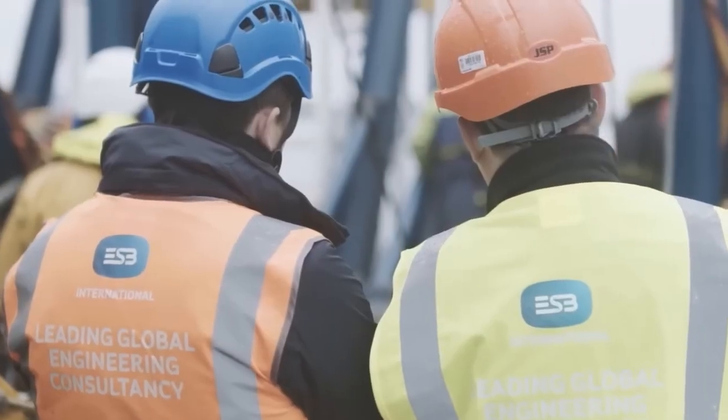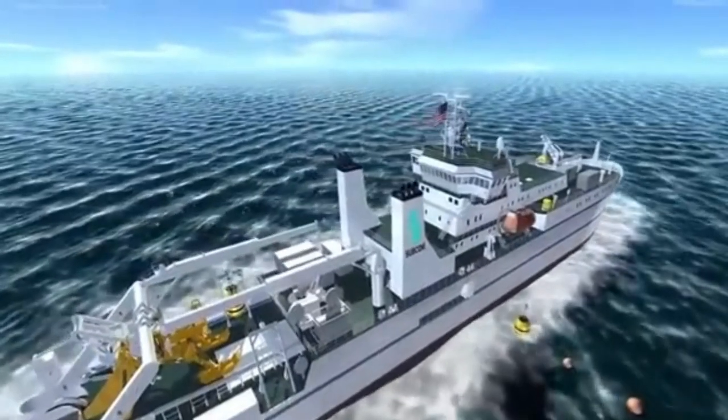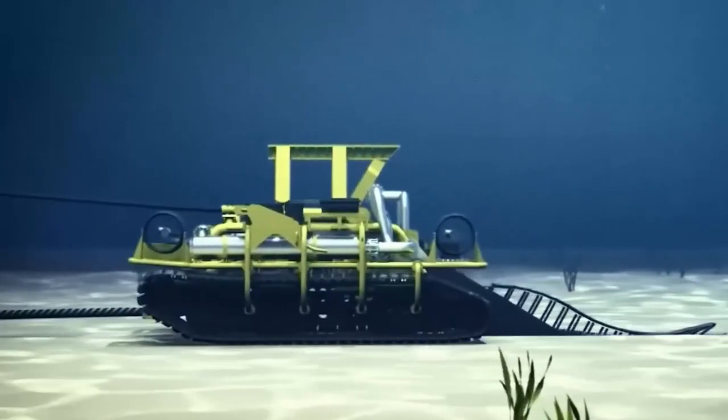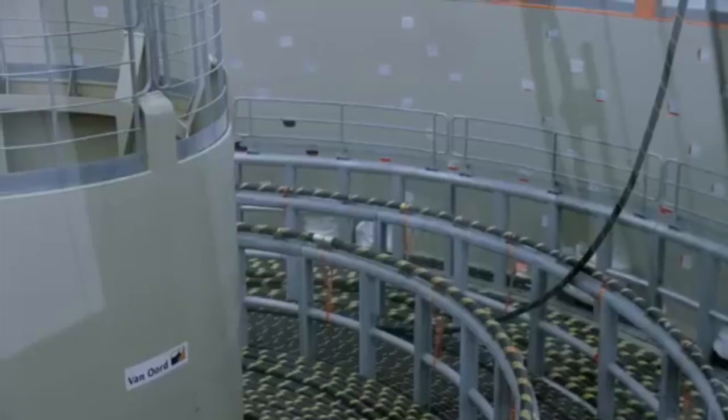After thorough research, a specific area is selected, and large rolls of wire are loaded onto the ship and brought to the location. Using a special robotic machine capable of walking on the sea floor, the area is dug up to 1 meter, and the cables are laid in it. This is a very slow job that requires great caution.